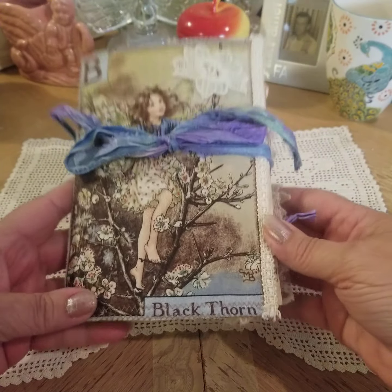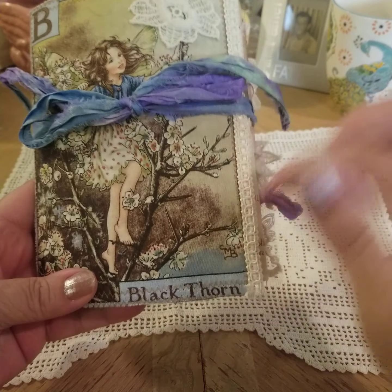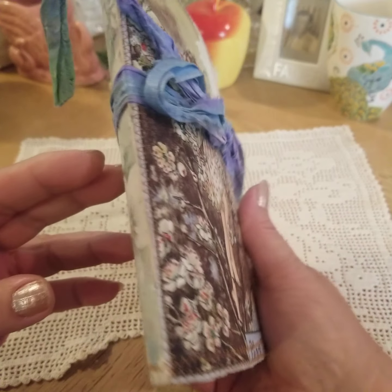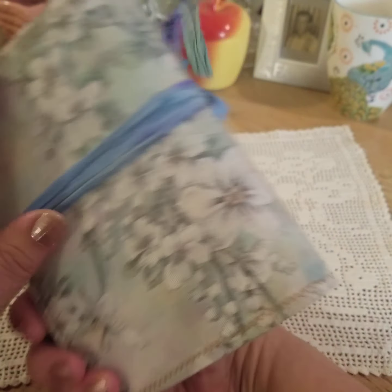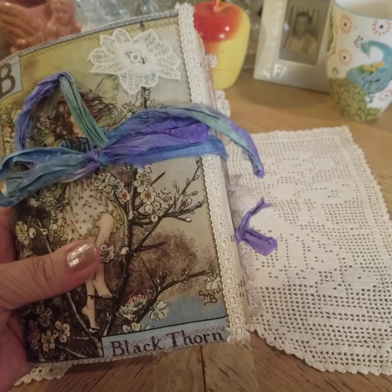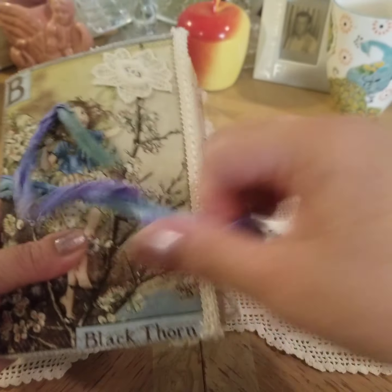I want to share with you today this keepsake journal that I made for myself. This is the Blackthorn Flower Fairy. It's fabric. It's a single signature. It's probably got over 80 pages. 80 plus, I would say.